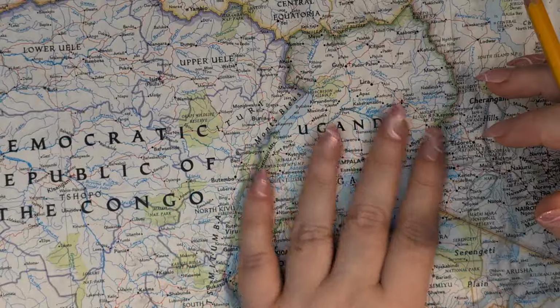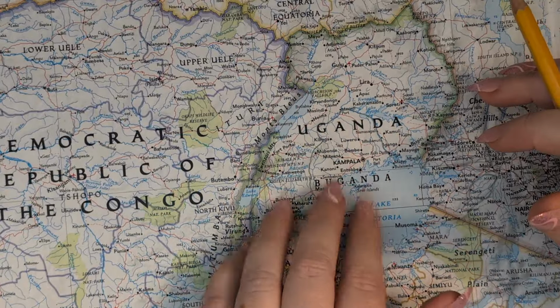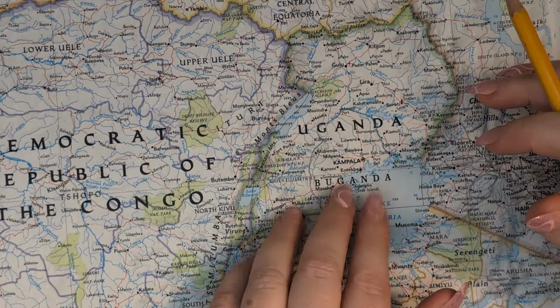But getting into the very interesting history of this area and the Buganda kingdom.